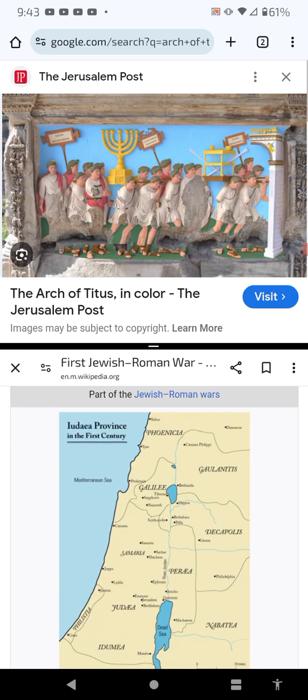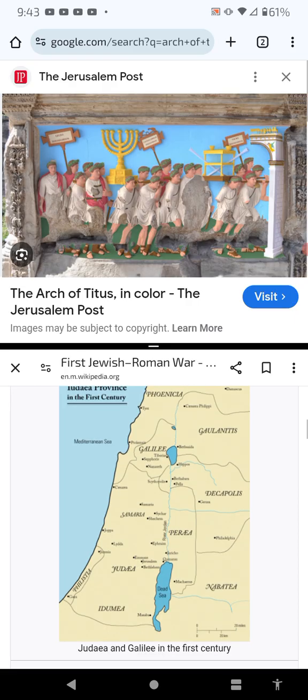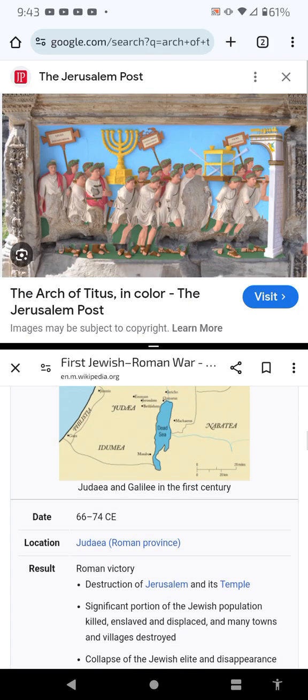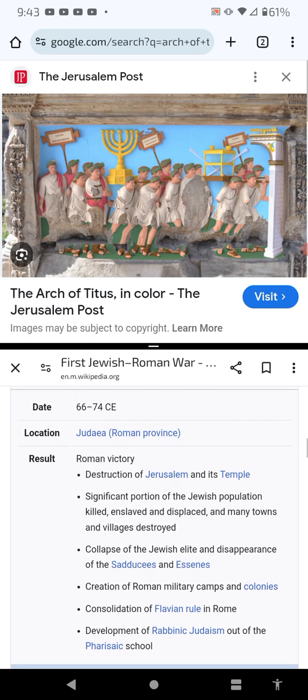Here it says part of the Jewish Roman War, Judea province in the first century. It's kind of blurry, but pretty sure you can see it a little bit. All right. It's the general area, Judea and Galilee in the first century. General area, so not super important.